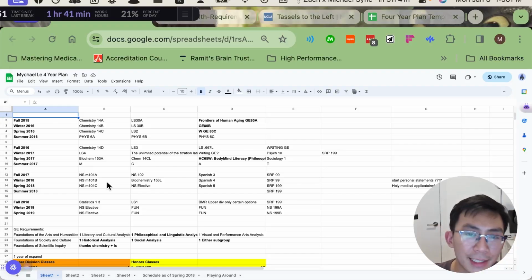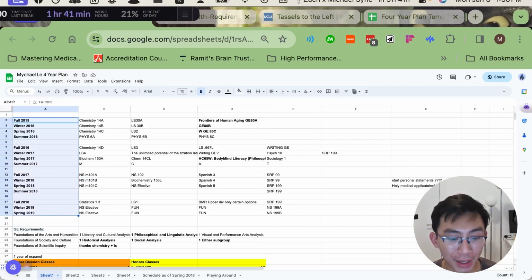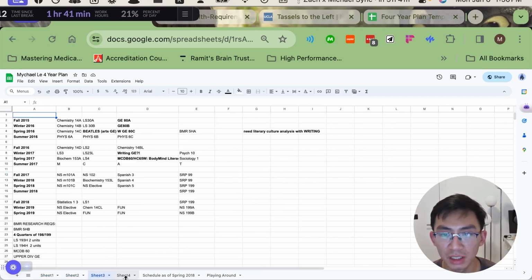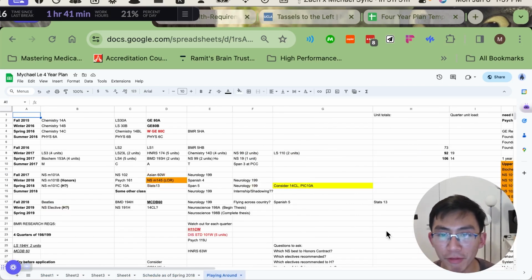All right, let's start with my very own actual 4-year plan. This is the one that I used from 2015 to 2019 when I myself was an undergrad at UCLA. And I want to point your attention to a variety of different places here. For one, look at the different number of sheets that I have on this. Sheet 1, Sheet 2, Sheet 3, Sheet 4, the schedule as of spring 2018, and kind of a fun one where I'm just playing around with my different schedules.